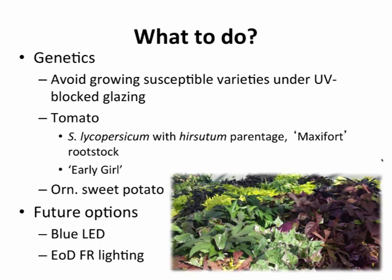So just being able to avoid growing those varieties, especially if your production system is one that has a glazing material that blocks UV. So if you're growing in a poly house under a UV-blocked poly glazing material, then it would be something that you'd want to be more aware of, just to avoid, by selecting appropriate genetics, growing the ones that are going to be especially susceptible.